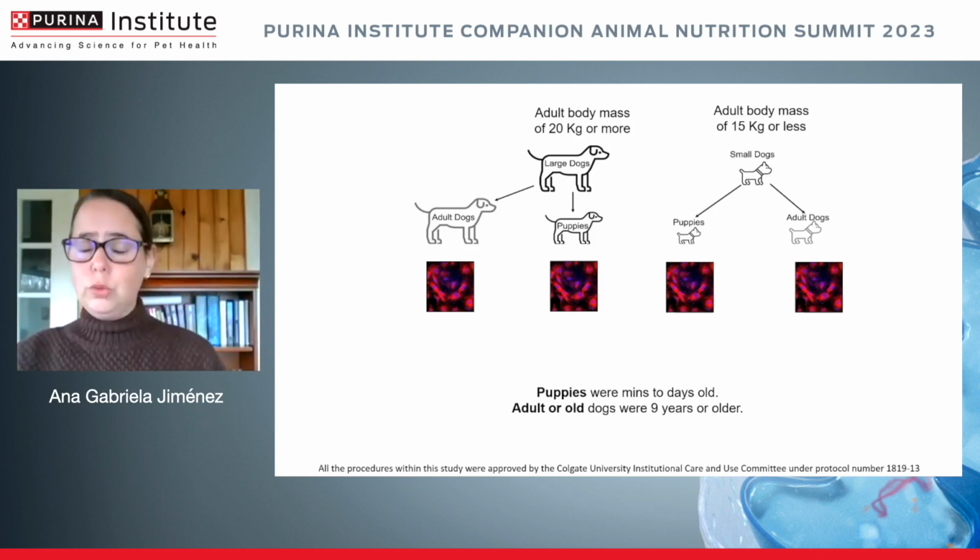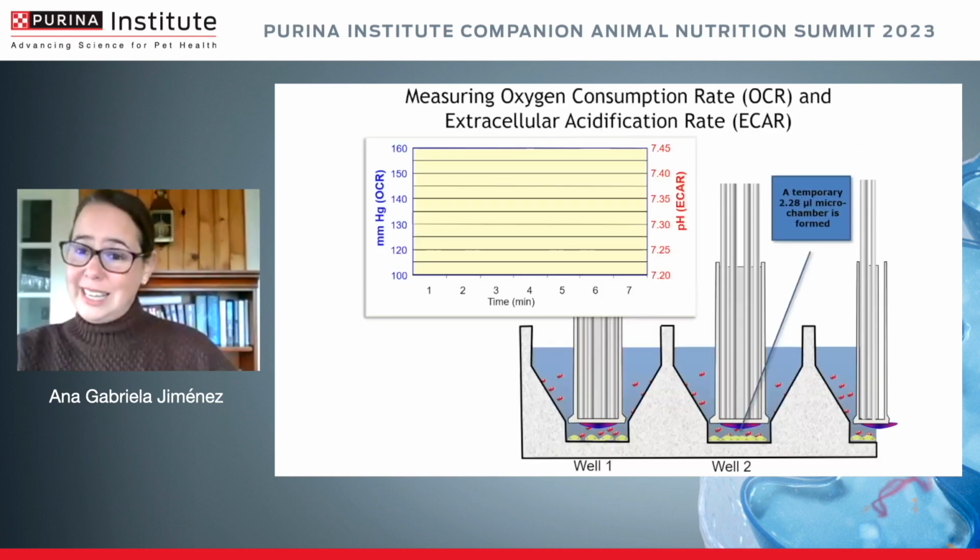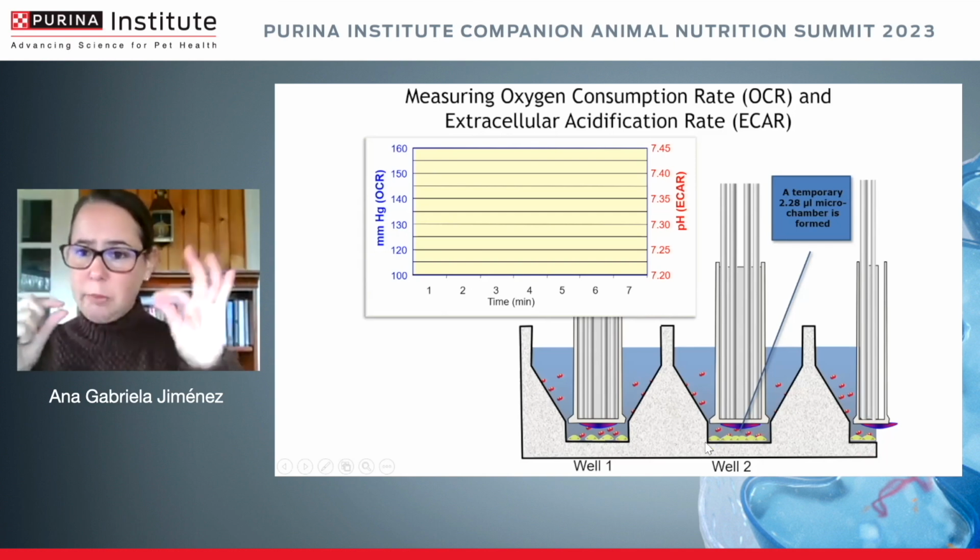To do these experiments, we use a machine called a Seahorse. It is not, in fact, a seahorse, the animal. The machine was called a Seahorse because of the 2 owners of the company. What this machine does is we have a 96-well plate here, and we plate our primary fibroblasts in duplicate in these wells. The machine lowers a micro cartridge, so that a very, very small chamber is formed.